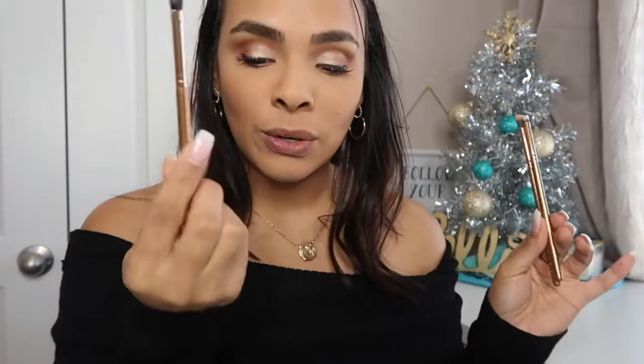These are the only 2 brushes that I like. These 2 I'm not a fan of. I really don't like them. I'm sorry, but these are the only 2 that I like. I wouldn't recommend all these brushes because they're not that good.